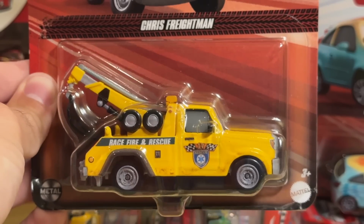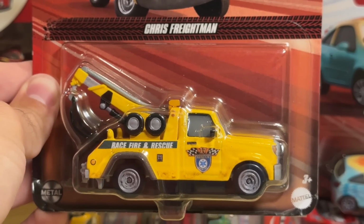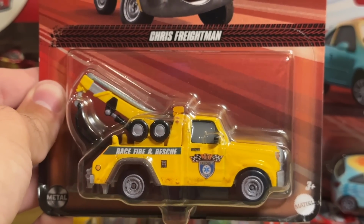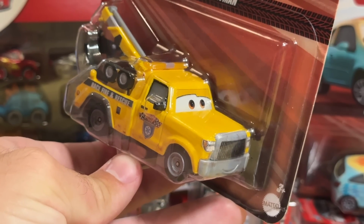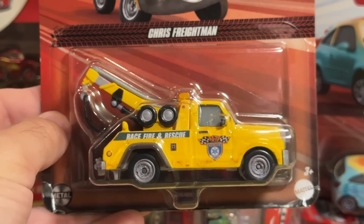But of course, Chris Freightman is a complete reskin. I mean, not even really a reskin, but more of just a decal removal of Herb Curbler from Cars 3, or at least the character that was supposed to be in the movie. And so, four-wheel drive 7, Diecast Dungeon, customized this guy, and I bought it off of him from eBay. So there you guys have it. I'm pretty excited about it.